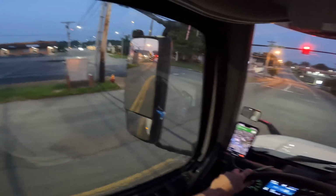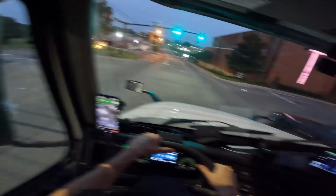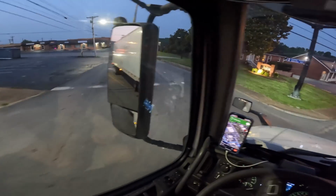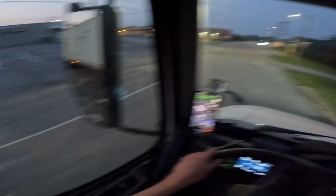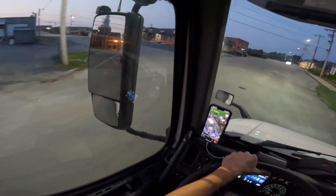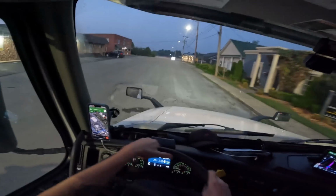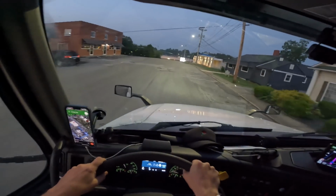Hopefully this light changes soon before anybody comes. There we go. All right, now we're gonna take a right up here and it should take us around the back of the Gabe's. This is the Dixie Street here. Let's just go slow because there's a lot of bumps and stuff here. Nobody's behind us. We're just gonna take our time. We're trying to go around this bump a little bit. What does that say? Putnam County Clerks.